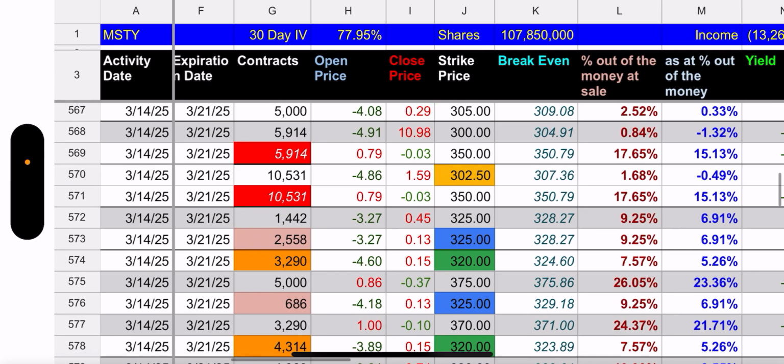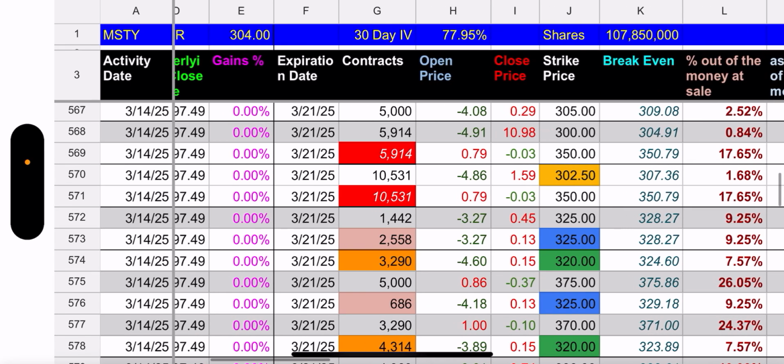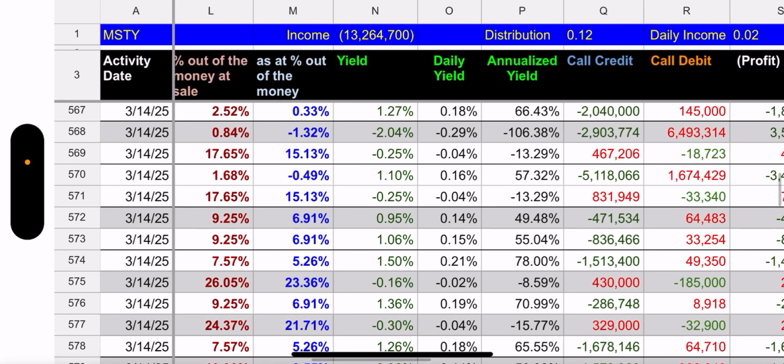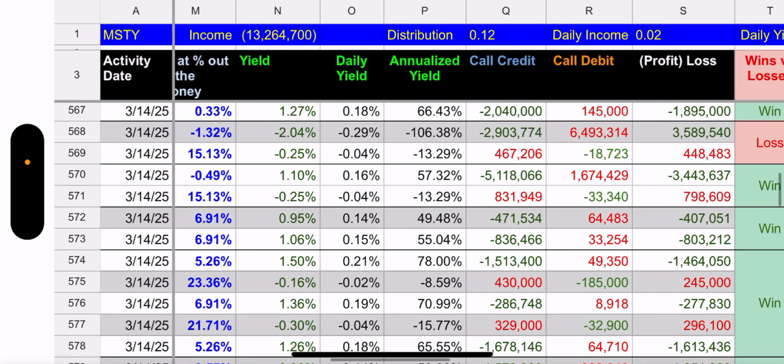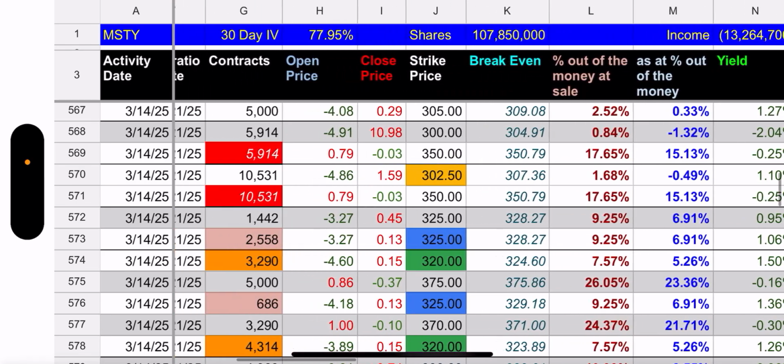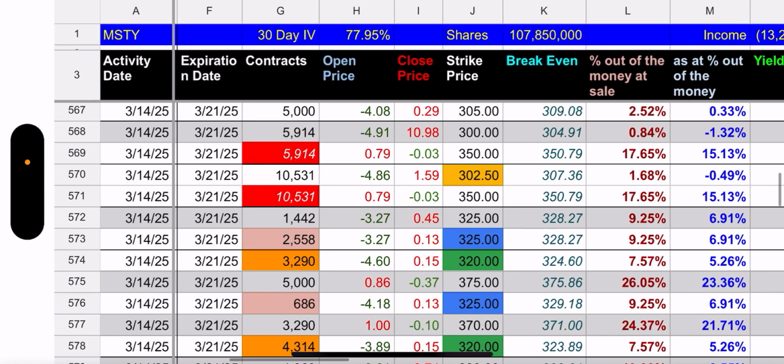All right, 5,000 contracts, 305 strike price. Okay, this one's a little close. Again, they closed at 304, but look at this. They paid 29 cents to close that one. So obviously MSTR was up, down, all around during the day, but they closed this one at the right time, and they netted $1.8 million. That is a successful win.